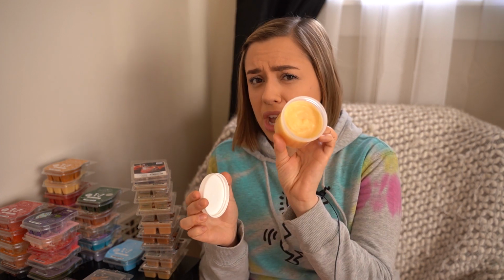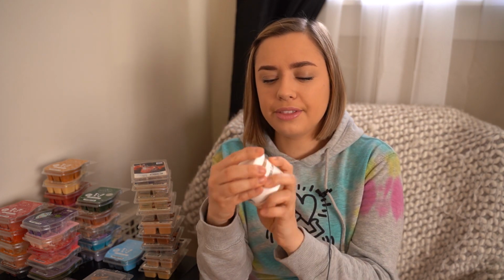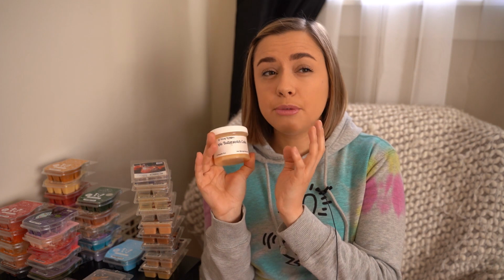I only used a little bit of this, so you really can't tell, but just a tiny bit, and then I kind of leveled it out, and it was really nice. This was honestly the best performing scoop that I had. It was a really good, strong throw in my house. It was probably like 8 or 9 out of 10 for performance, and I did like this. I'm happy that I have more.